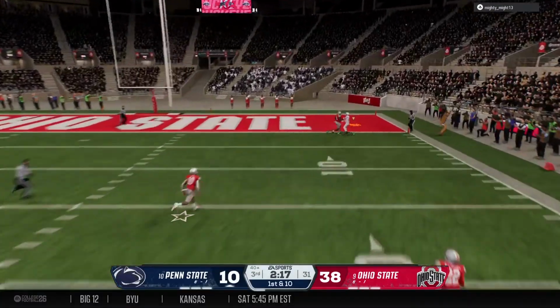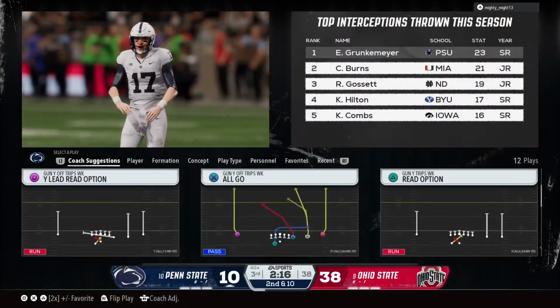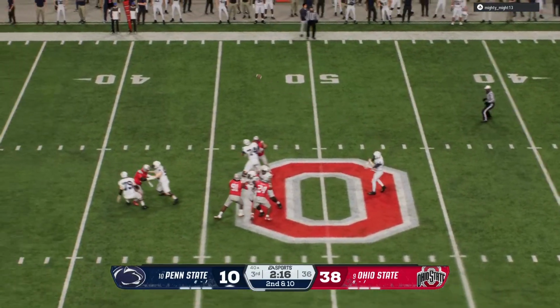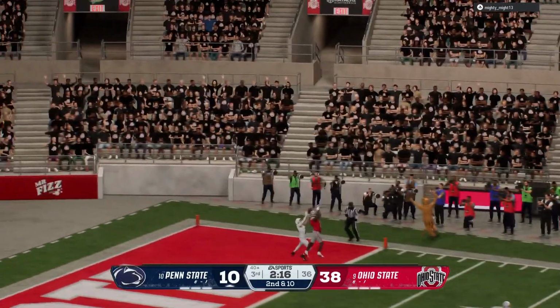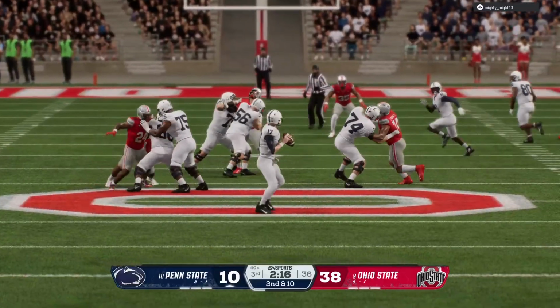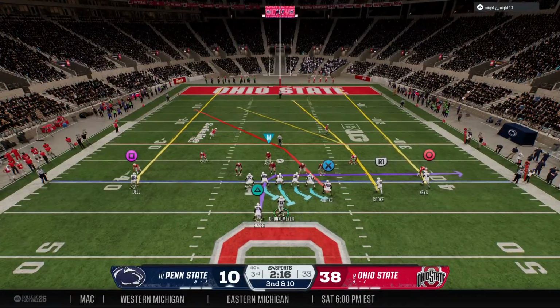Fires deep toward the end zone. And incomplete on the deep ball. I don't know about the decision that time by the quarterback. He may have been expecting man coverage, but that time the defense was in zone, and they did a really nice job closing the window. The intended target was not open, and that's why that one fell incomplete. They're dealing with a 2nd and long.